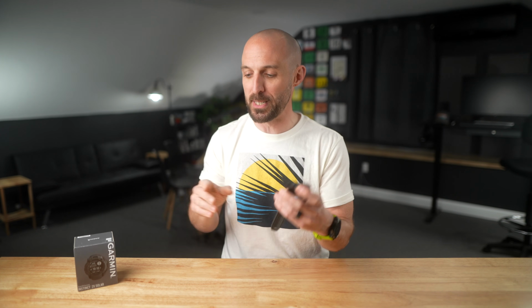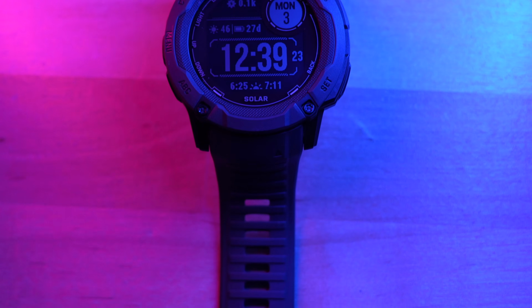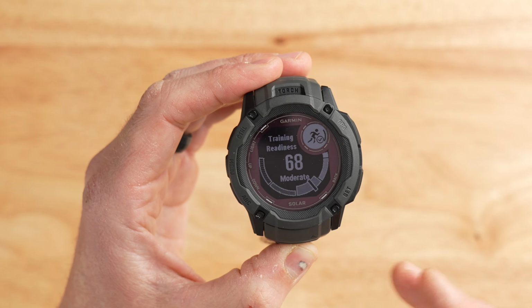One thing to note though is that this feature is not available on the Instinct 2 and 2 Solar at the time of filming this video. I am very hopeful that Garmin will introduce a firmware update for the original Instinct 2 and 2 Solar to include training readiness, but for now, it's exclusive to the Instinct 2X, which is kind of interesting. So as you can see here, my training readiness is 68 out of 100%, which is pretty good or moderate.